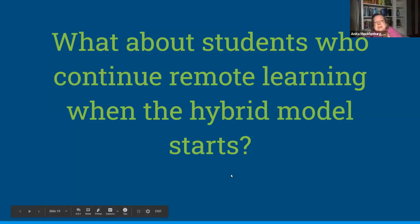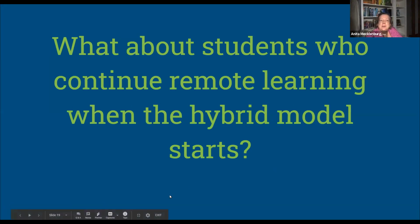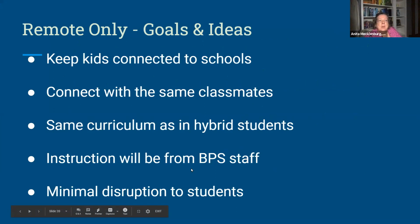So then the next question is, what happens to the students who continue remote learning when the hybrid model starts? For the kids who are in remote learning, the overarching principle is that we will keep kids connected to the schools. They'll still stay with their same classmates, so they're not going to be moved into a different room or a different program. They'll have the same curriculum as the hybrid students. And their instruction will be from Belmont Public Schools staff, and there'll be minimal disruption. It really won't look very different at all to our kids whose families have chosen the remote only option.